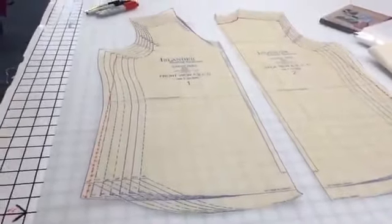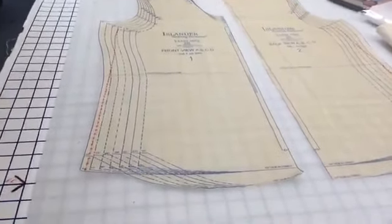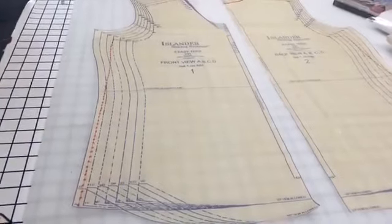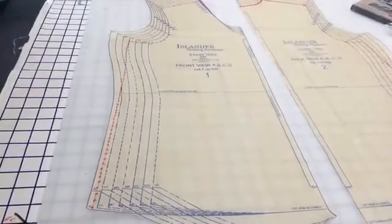So again, in that newsletter, what you're going to find is the step-by-step directions and photographs, pretty similar to what we're doing right here.